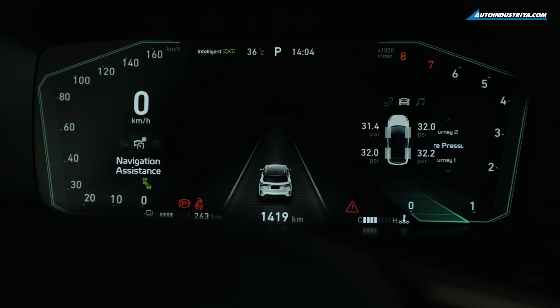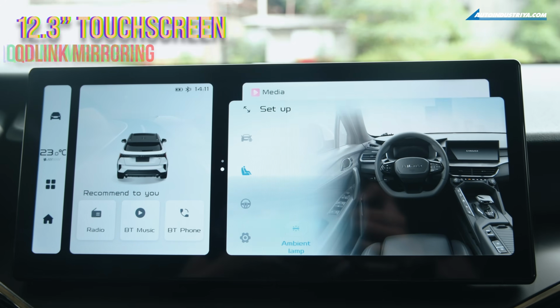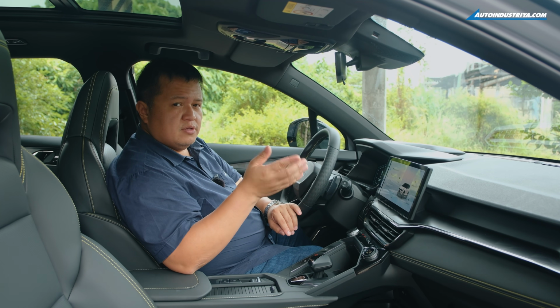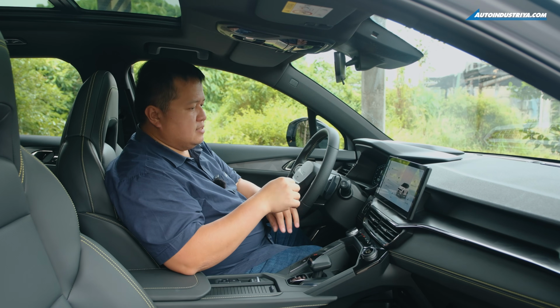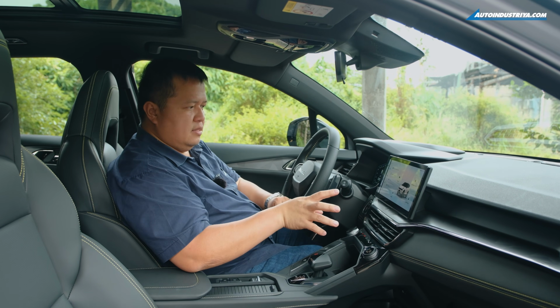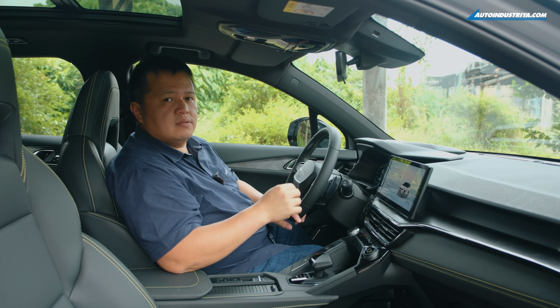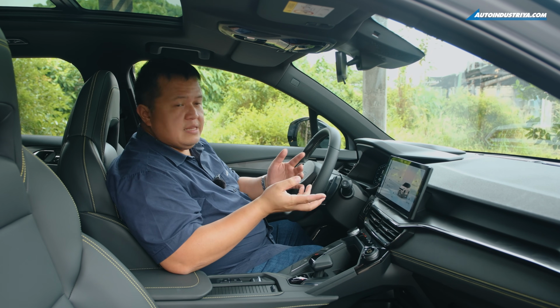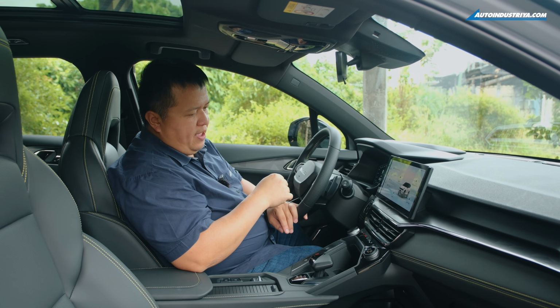Here in the middle, you got this 12.3 inch screen. It's landscape oriented, so it's very similar to the Coolray we saw in China a couple of months ago in Chansing. But this one is a little different because they didn't try to connect these two. They tried to keep them independent of each other, which I think is a neat touch. It avoids having that kind of wave thing that tries to connect it all there.